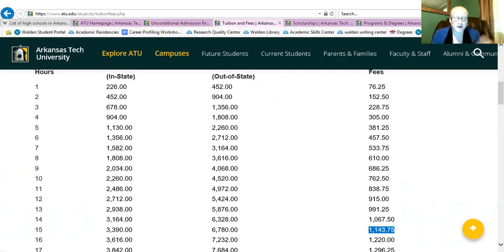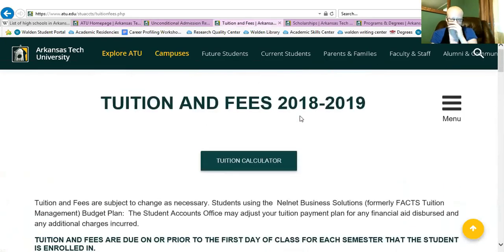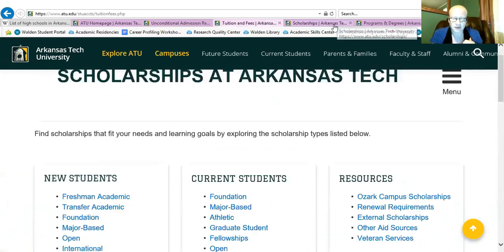So come to this part of the website and do your own research. This is where it is, and this is tuition and fees for the 2018-2019 year. Okay, moving right along to scholarships. Now we know how much money it costs.